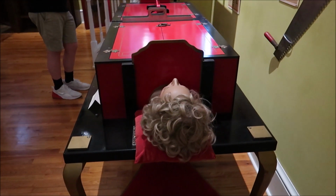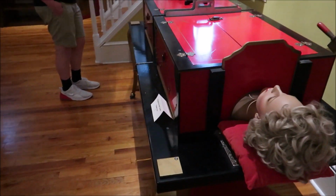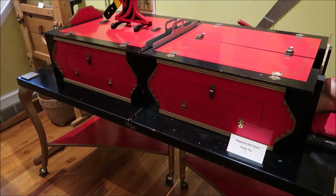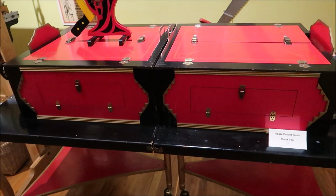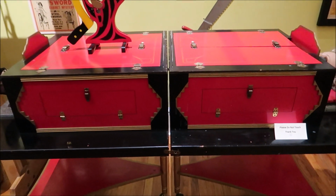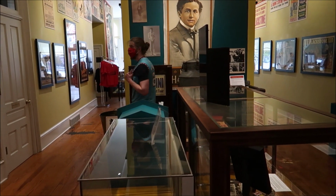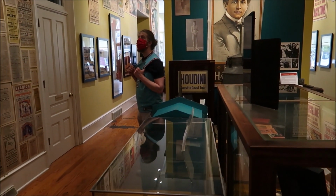So while I'm not going to go into specifics of the project that we're all working on, this was the reason we came to this museum. We wanted to get a closer look at this particular trick. And no, the projects were not going to become magicians. Although the interest Joel's showing in this museum, maybe he is going to become a magician.